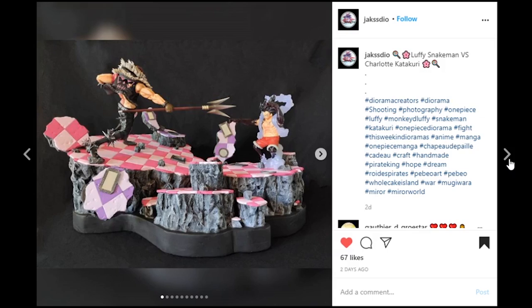Next, coming from Jax Dio, and what are we calling it? Luffy Snakeman versus Charlotte Katakuri. Not sure if I pronounced that right, but this is so unique. It really caught my eye the instant I saw it. I was like, wow, this is really cool. I need to know more about this thing. I really dig the kind of tile effect that you've got on the top of these stones.